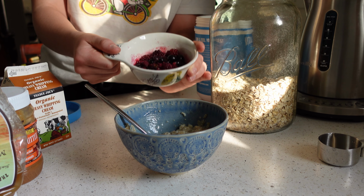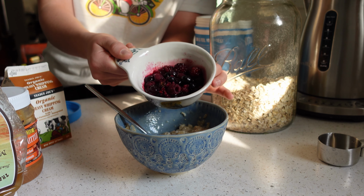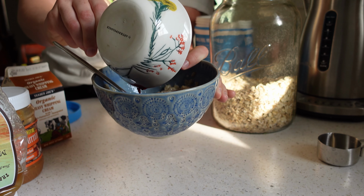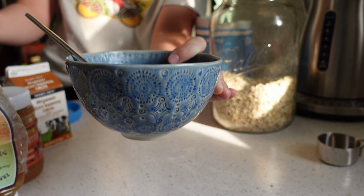Now for the fun part, our toppings. I'm starting with about a cup, a little bit less, of frozen berries that I went ahead and thawed and melted. They're heated up, so the juice just provides this wonderful little sauce. Oh my goodness.